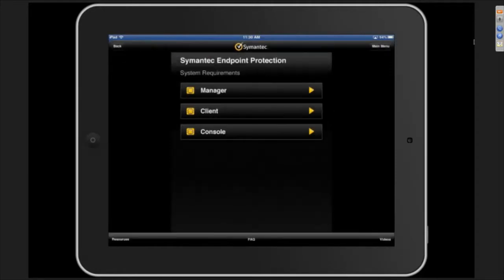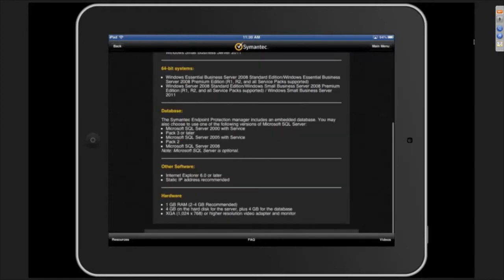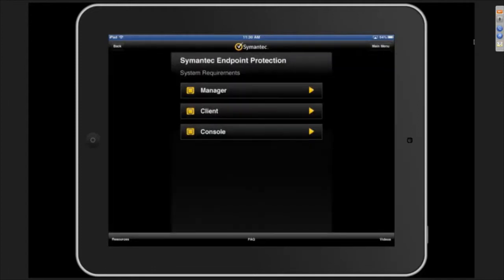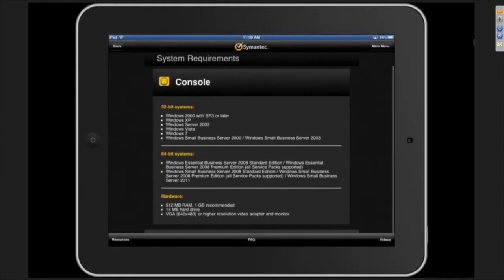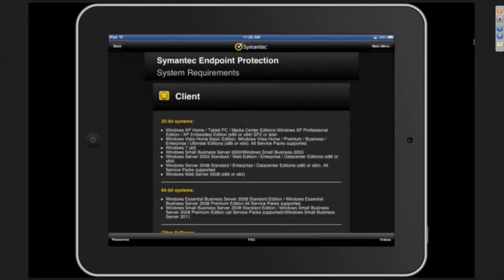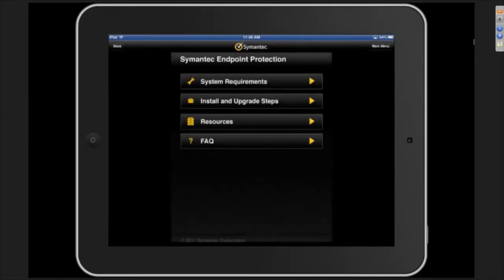You get a good overview of what you need to build your infrastructure for a SEP implementation. Your management server, you can get all the information that you need for that. Your console, as well as your clients. Those are three important things you need to know when doing an implementation. So Symantec has put together this nice little application for helping you with that.